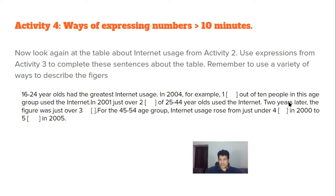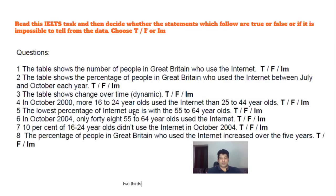Two years later, this is the twisting point to confuse the students. You have to keep this in mind and stick with the question. You have to keep in mind all the yorkers and in-swings, all the balls which can bowl you here. Two years later, the figure was just over dash. It is 2001, and if you add 2 to 2001, it will be 2003.